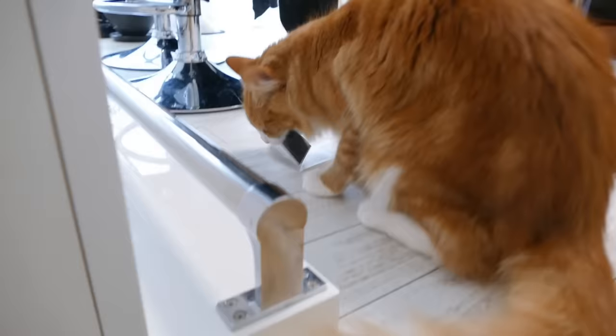Where are you going? Bring it back. It's gonna get stuck to your mouth. Why are you licking it? Ew! He's licking it. I have to use that.